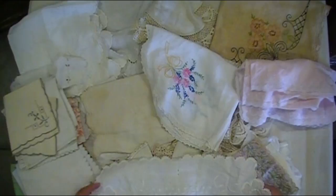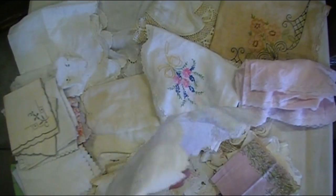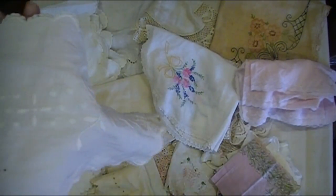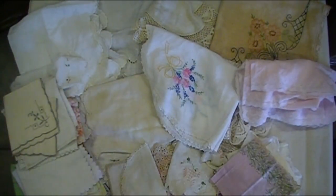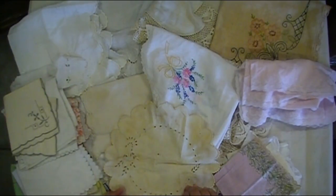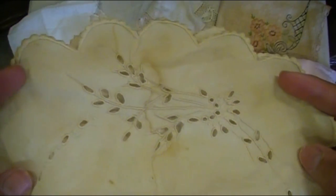I love this. I wish I had more of this, to display in some of my card catalogs that I have. Bella, no, don't do that. There's that little flower on the end. Just really, really pretty. And we have another circular one, for a table or a doily, whatever you want to call it. And I'm trying to hold it up so you can see the design work on that.